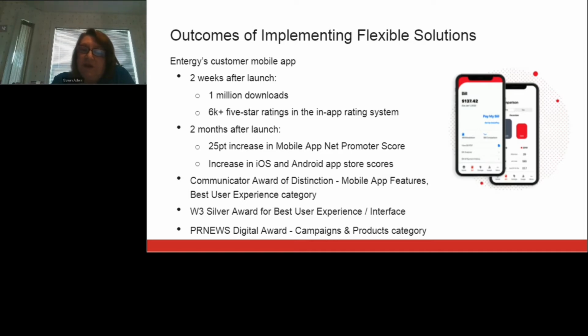In our first 2 weeks, we had 1 million downloads, which was 4 times our expected audience in that short time frame. The majority of our in-app ratings continue to be 4 or 5 stars. Our Net Promoter Score increase was a great boost as we ended last year, and our App Store scores nearly doubled. We've won several awards for Best User Experience and Features, Best User Interface, as well as our campaigns and products. We'd like to share a short video with you for an overview of our mobile app.